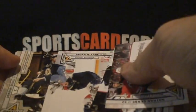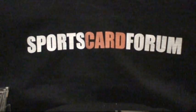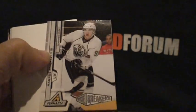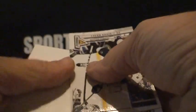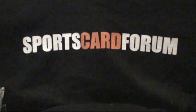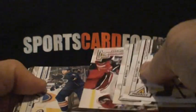Oops, that's McCabe, the four card is nothing, so it's all base there. There comes the decoy. Got an icebreaker. Magnus, not too bad. Another nice cog in the Edmonton Oilers machine. And base. Base, base, base. And it's all base.